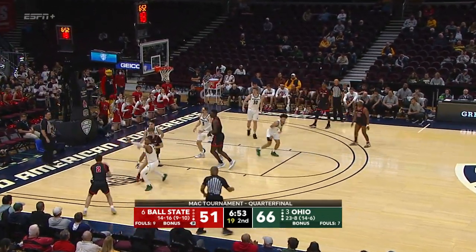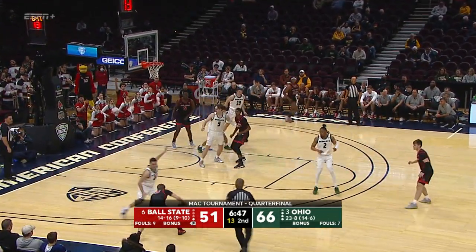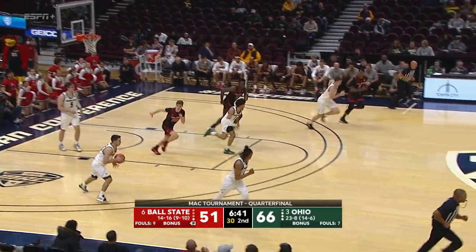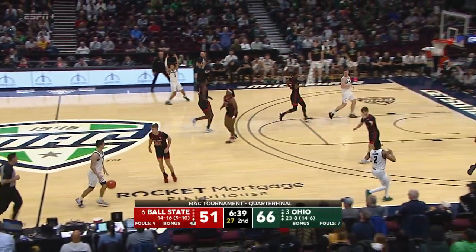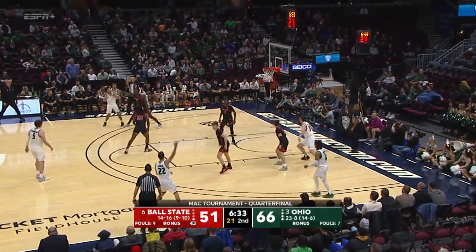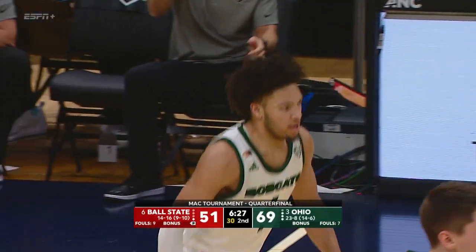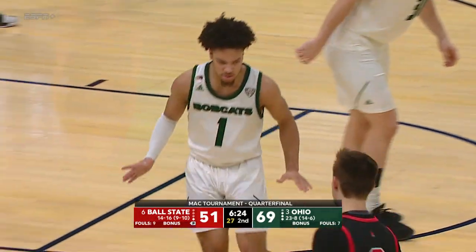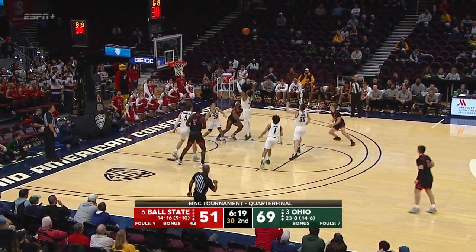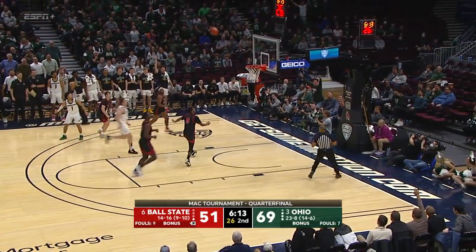Cochran, oh, that's a pretty pass. Bumbalo. Thomas gave it up. Brown with the floater. No. Another empty possession for Ball State. Hey, Ohio's all over the floor defensively, pressuring the ball. Rotations are good. They're everywhere. Sears will splash that long-range three. I don't want to say that's the nail, but this lead is 18, and that was big. Bumbalo can't answer. Ball State in trouble. Sears again.